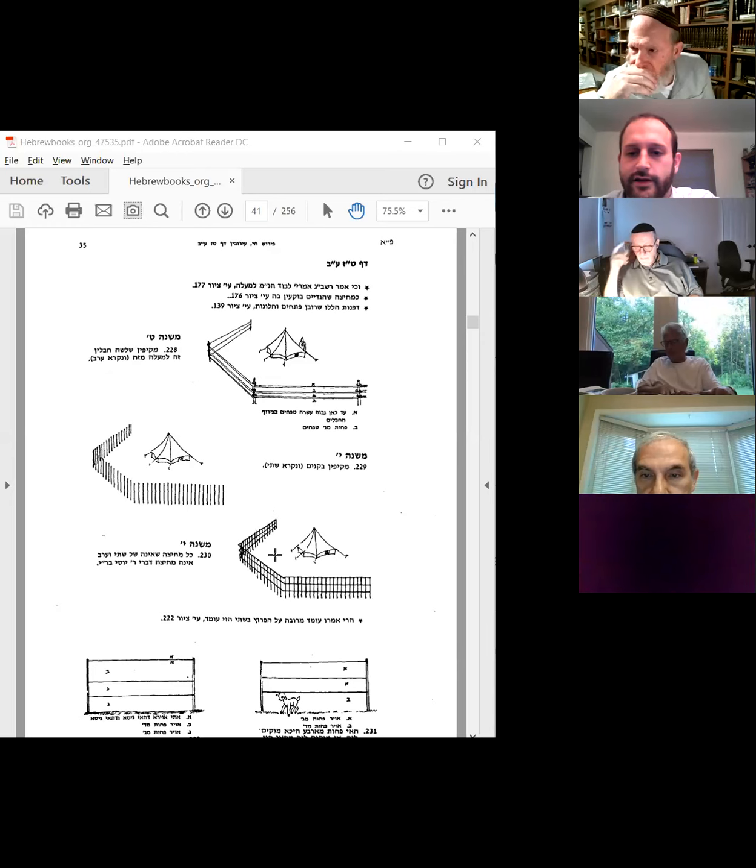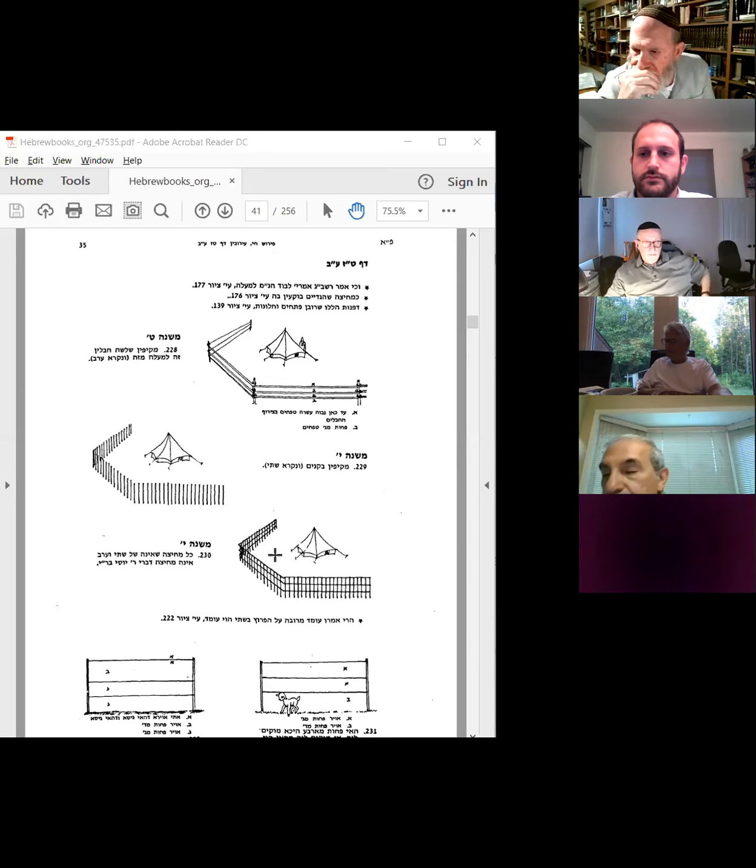So, just to conclude the previous piece, the maskana is that 50-50 is good, and you don't need more omed as opposed to breach. That's according to Rav Papa, not Rav Huna. Correct. Okay, yes. Thank you.